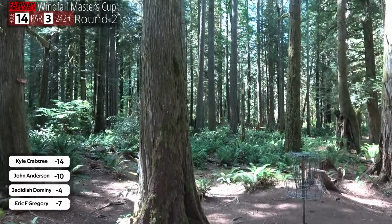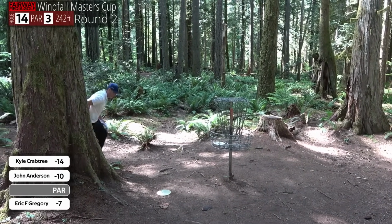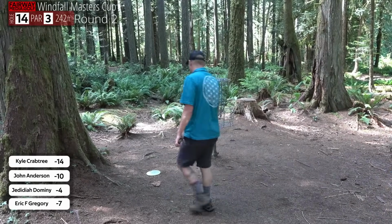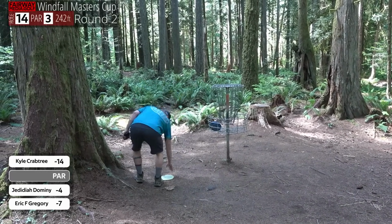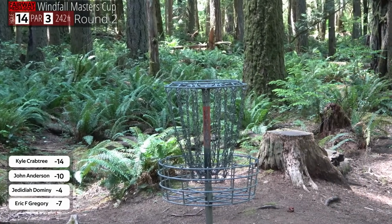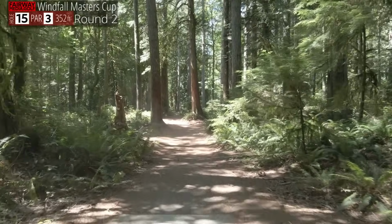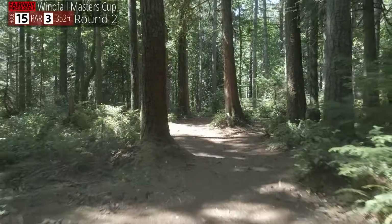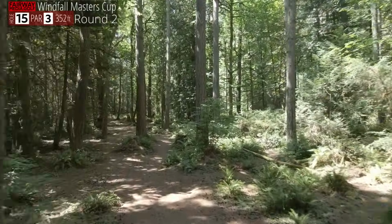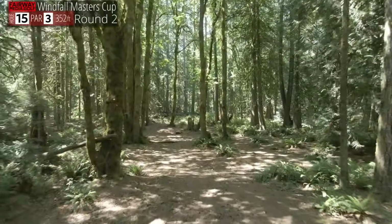Hole 14 played 2.67 average with 33% birdieing. Still difficult to hit, I do say. Hole 15 is up next. Going back into the 300s. 352 feet, that is. Par 3. Getting near the end of the track here. This is definitely a wilderness track.